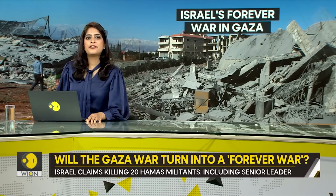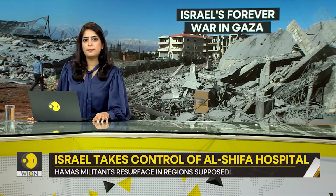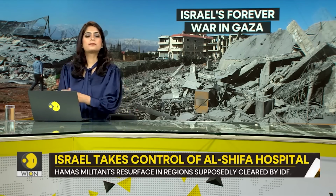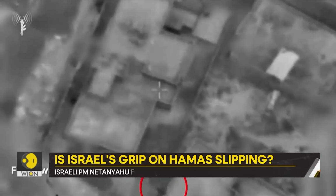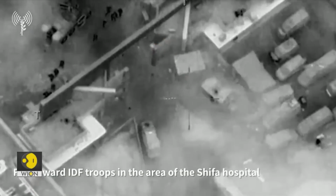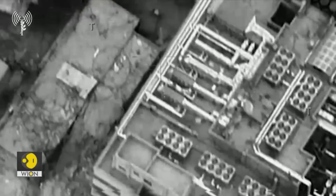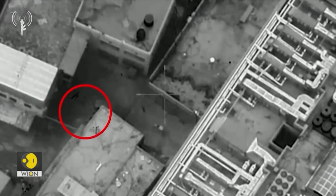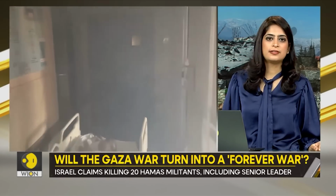Israel has also released aerial and ground footage, claiming that weapons were fired at the IDF from inside the hospital compound. The clip shows soldiers in the hospital compound engaged in gunfights. Have a look. There is chaos and destruction in the hospital grounds.